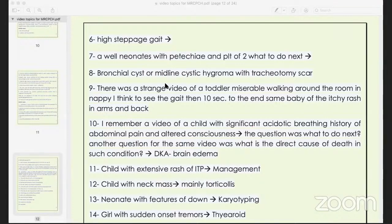Next. Branchial cyst or midline cystic hygroma with tracheostomy scar. Okay, so we know the midline swelling. We know the lateral swelling. So branchial cyst is lateral, and midline or midline cystic hygroma. Cystic hygroma does not present in midline. So this is actually lateral swelling of the neck with tracheostomy scar because there was compression in the trachea.